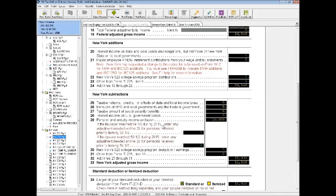While we're here, you can see on line 27 that any taxable portions of Social Security from the federal return are not taxable in New York either. And the entire pension of a New York state, local, and federal government. So if you're receiving a federal, state, or local government pension, none of it is taxable in New York. You'll be able to exclude that.